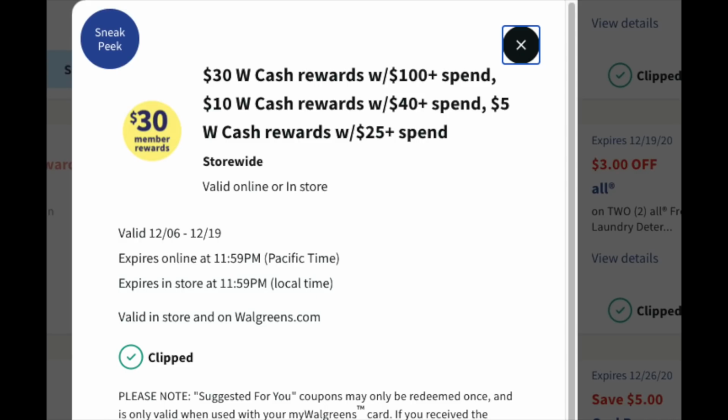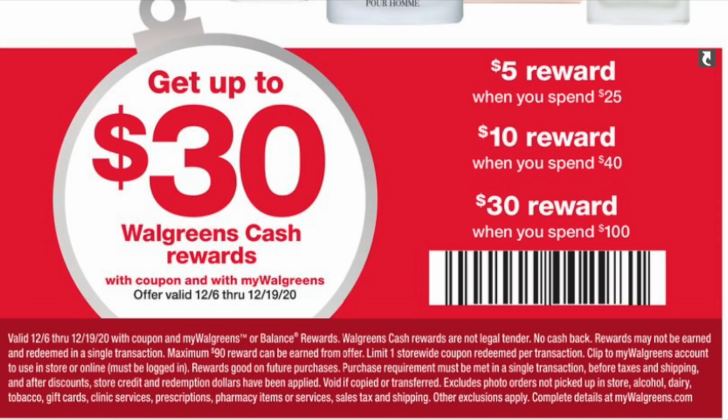This also showed up last week as a digital, or you can get it from the flyer. And I believe you can get up to $90 of this Walgreens cash for this little dealio. So you can do it multiple times. It says it in the fine print. Alternatively, you can load this digitally, or scan it from the flyer, whatever they might have at the store. If you look at the fine print, it says up to $90, so you can do it in a couple different transactions. But the $5 reward when you spend $25, that's the specific one that we're going to look at for the purposes of this video.